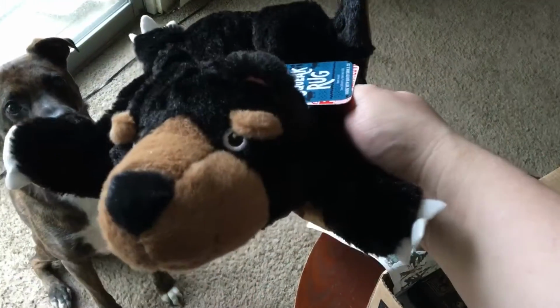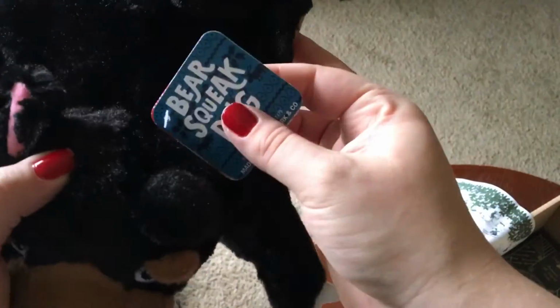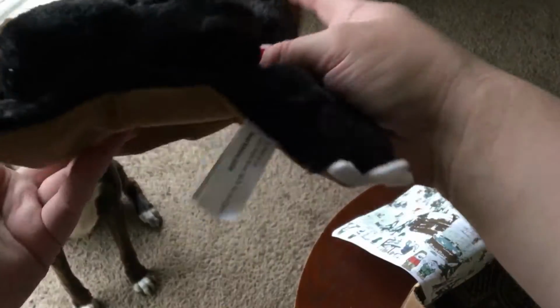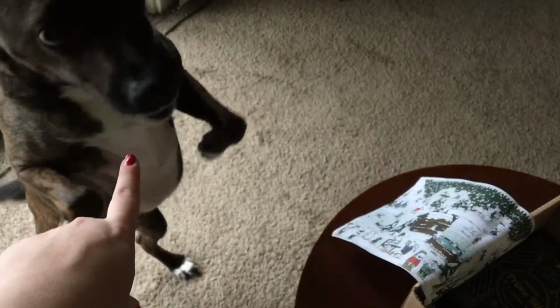This is a bear squeak rug, which is super cute because one of our dogs is named Bear. There's the tag, and it crinkles. The squeakers, I don't know if you can see that, but it's his butt cheeks. How cute is that?